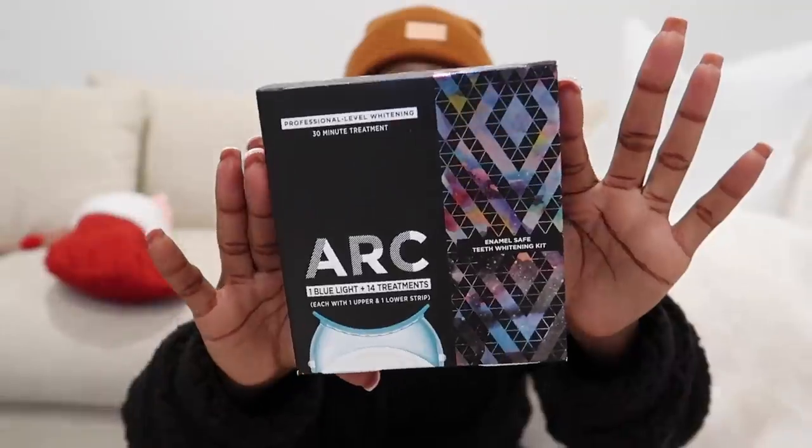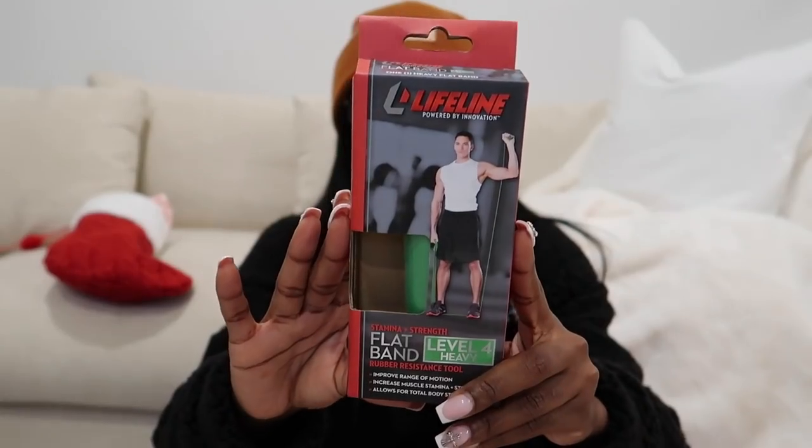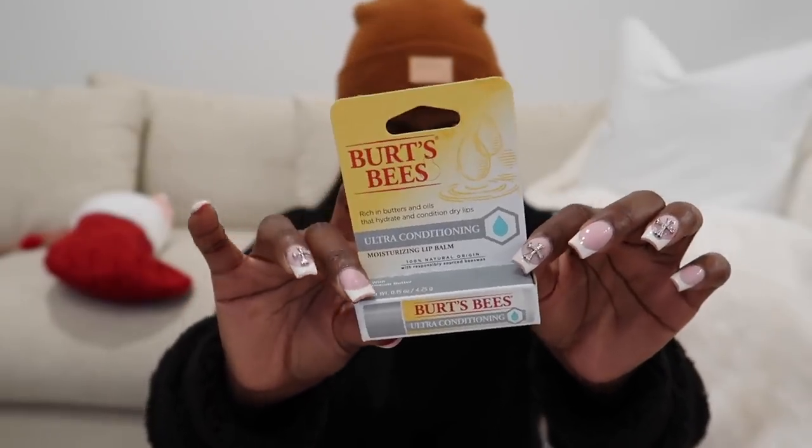So for Michael's stocking, I got him a teeth whitening kit. He's always thinking about whitening his teeth. Some acne spot dots, just because he does tend to get stress breakouts from work. A resistance band that he can use to do a few arm workouts at home. Some beard butter. Also got some more men's grooming products. Some daily face moisturizer, skin and eye roller gel from the Good Line brand. Burt's Bees lip balm, because Michael is forever losing his lip balm, and especially because it's getting cold.